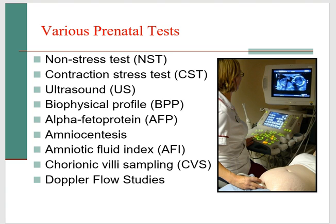An amniocentesis, an AFP, and chorionic villi sampling are all tests that can be used to screen for genetic issues earlier in the pregnancy. Doppler flow studies is a highly specific and technical ultrasound exam that is looking for how well the baby is being oxygenated, specifically through the umbilical veins and arteries.